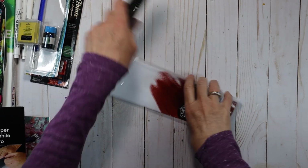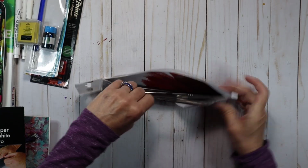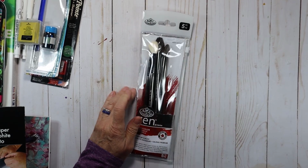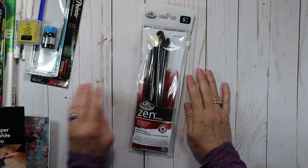Alrighty. Well, once again, thank you so much for all these wonderful treasures. And I appreciate this, and I'm looking forward to putting all of these to use.